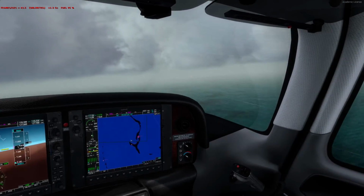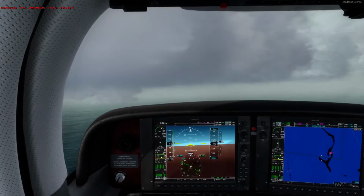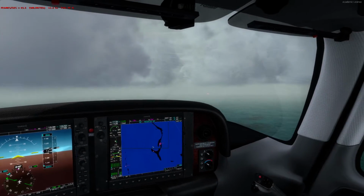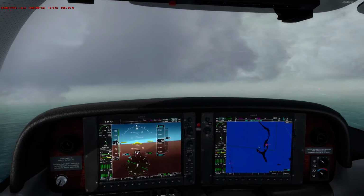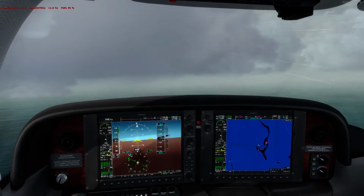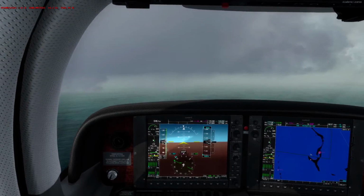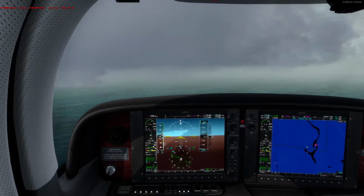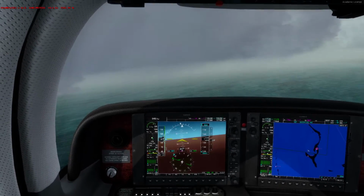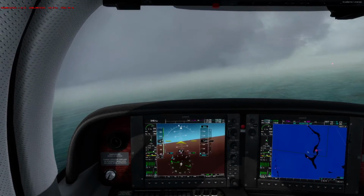Alright, so we've got the PAPI lights in view. I know we're a bit low, but I don't have my instrument rating for flying in cloud, and also flying in a bloody thunderstorm. Anyway, this looks like the head of the storm, so this could be interesting. Whoa, that was a bit close.